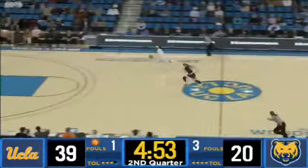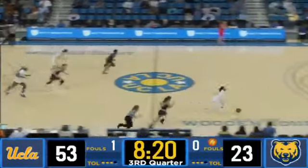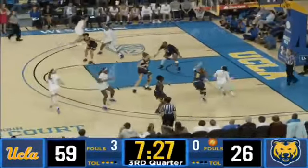Now Osborne steals it. Dean releases. Osborne hits her. Dean scores. Shot clock at 13. And the ball stripped and stolen by Dean. She's going to take it all the way for two. 7.5 minutes to play, third quarter from Pauley Pavilion.